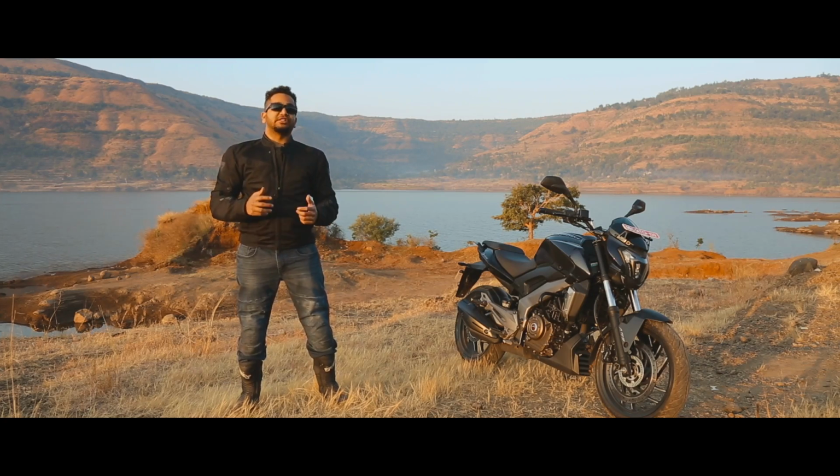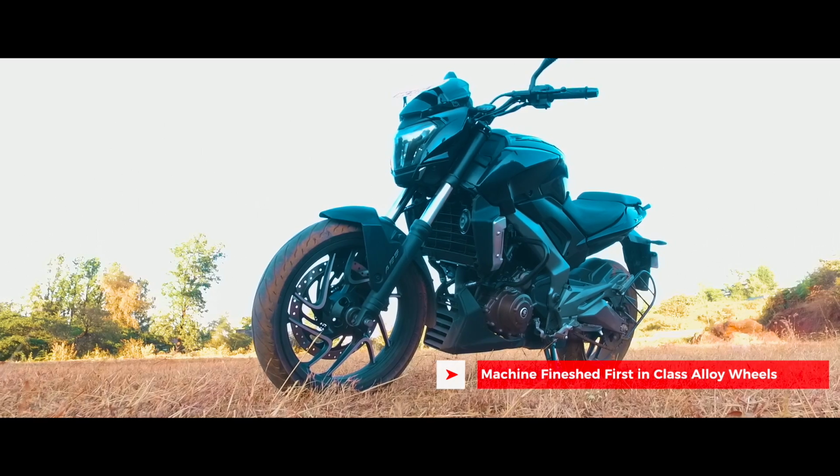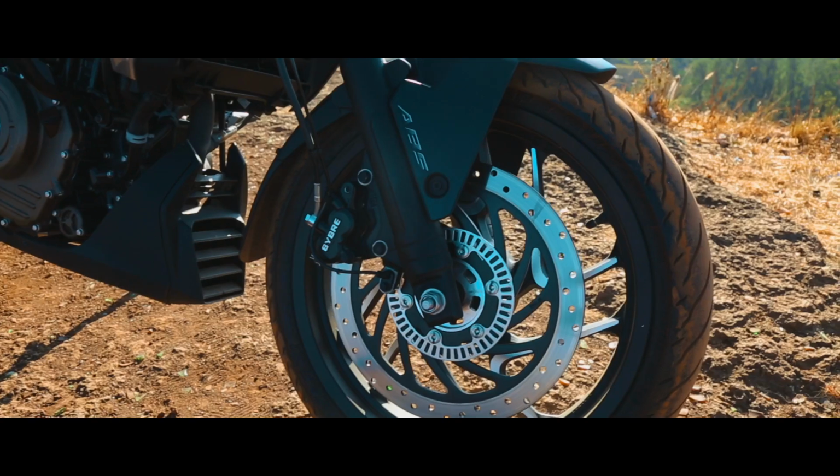Then the bike comes with first-in-class machine-finished alloy wheels as well. These are sourced from a Chinese vendor by Bajaj and add some funk to the overall styling. Although machine-finished, they are not too flashy and in your face, but actually look decent.